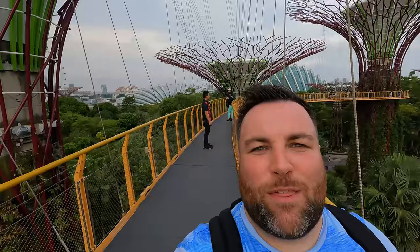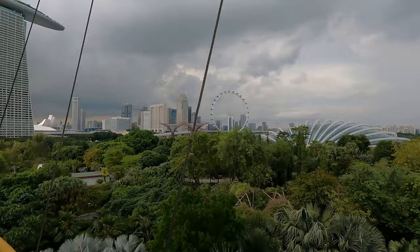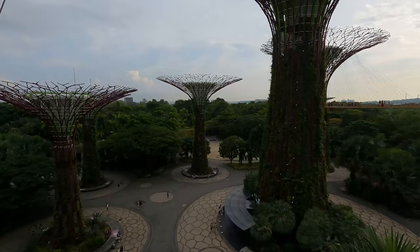The Skywalk is absolutely incredible. You're so high off the ground, I didn't realise how high it actually was until I'm up here. It gets really, really thin, as you can probably see behind me, and then it kind of opens out a little bit. But the views of the city and the views of the gardens are just breathtaking. If there's one place that you're going to come in Singapore, it has to be here. And don't cheap out on all of the tickets. Get all of the experience, because believe me, they're worth it.